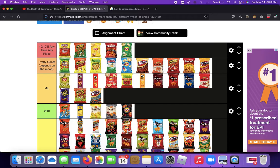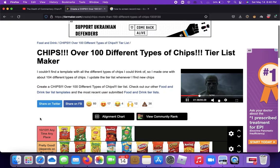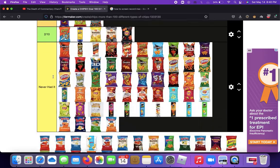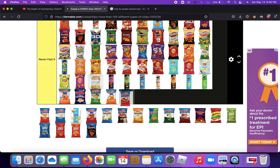Ruffles sour cream and onion. That's a very good chip. It takes the sour cream and onion flavor I love and combines it with a chip I love. Doesn't have as much nostalgia as normal Lay's sour cream and onion, but still very good, competing with elite hitters like Funyuns and Cheetos. So definitely a top tier elite kind of chip, but not beyond elite, not god tier. Ruffles Flaming Hot, never had.